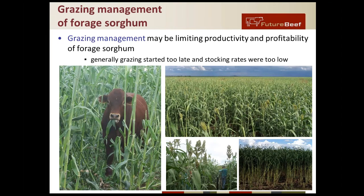So one of the key management issues that was identified as part of the project was that grazing management of forage sorghum was often limiting the productivity and profitability of these paddocks and these systems. Generally speaking, grazing started too late and the stocking rates were too low. So the issue here is that the plant was already quite mature when the cattle commenced grazing, or it matured too quickly. The stocking rate was unable to keep it in a vegetative state. And the issue here is that a poor quality diet was provided to the cattle. You know, there's all those stems there that are low in digestibility, and a lot of the crop is wasted, so it's poorly utilised. So that was a real issue with our forage sorghum.